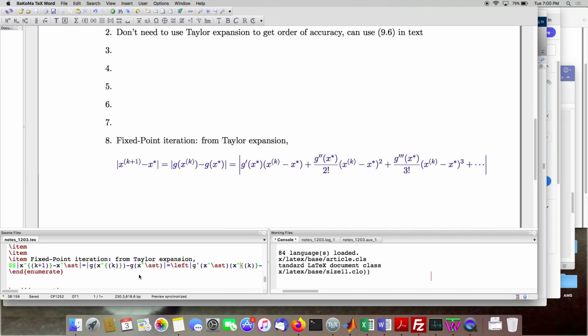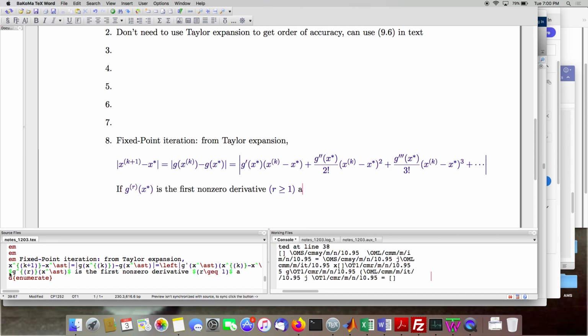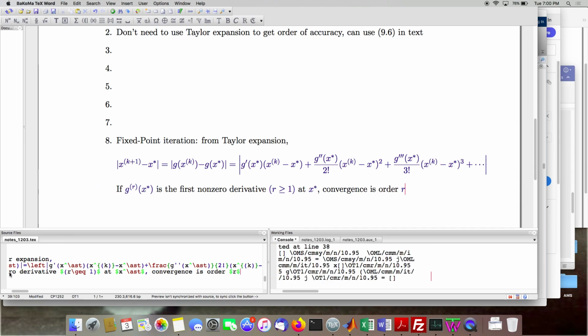Okay, so if g^(r) of x star is the first non-zero derivative, and this is r greater than or equal to 1, at x star, convergence is of order r. And that non-zero derivative over the factorial is the asymptotic error constant. Okay. All right. So problem 8 highlights an unusual case where fixed point iteration converges more rapidly than in general.